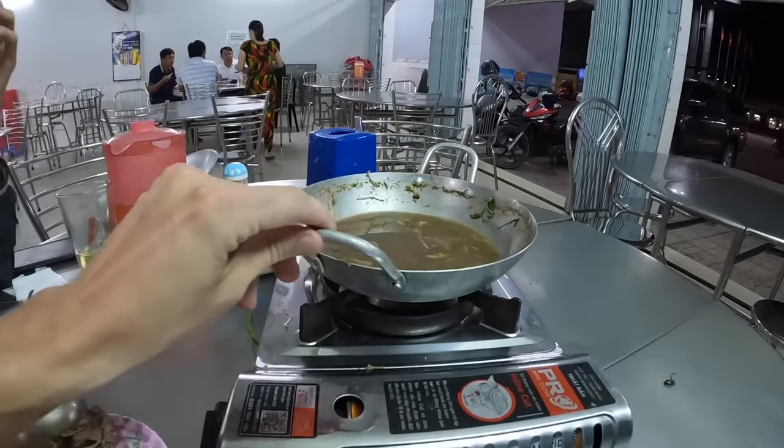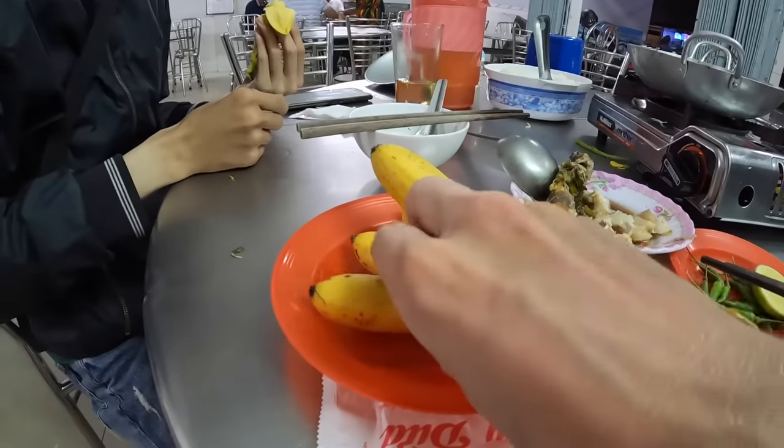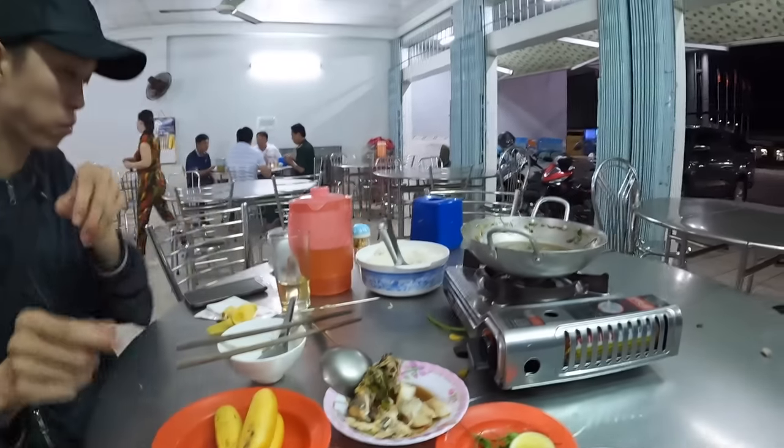A job well done, if I don't say so myself. Now for dessert. Don't try to do that one-handed. So much better than a Dole banana.